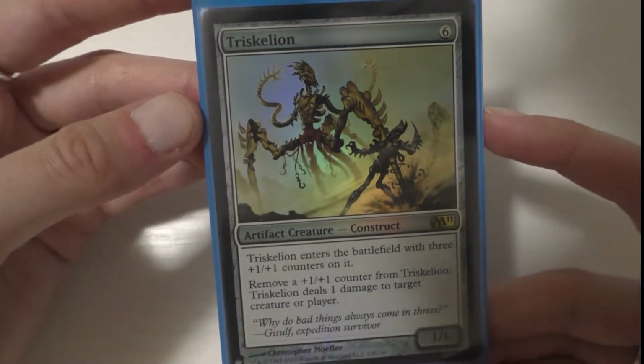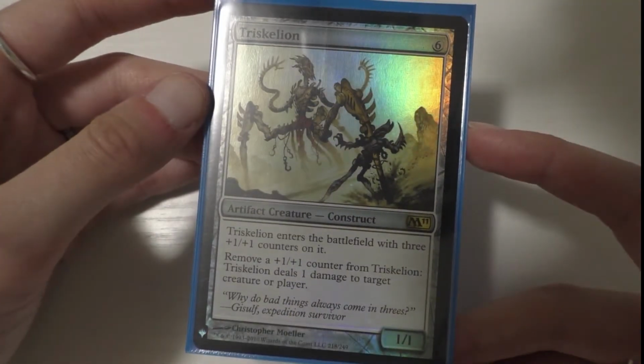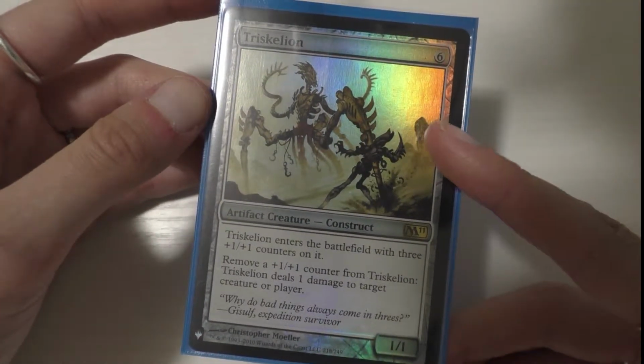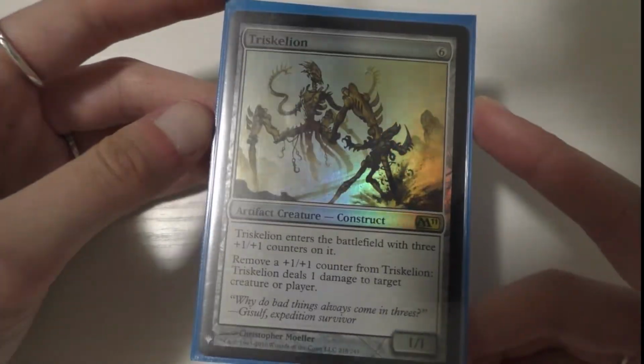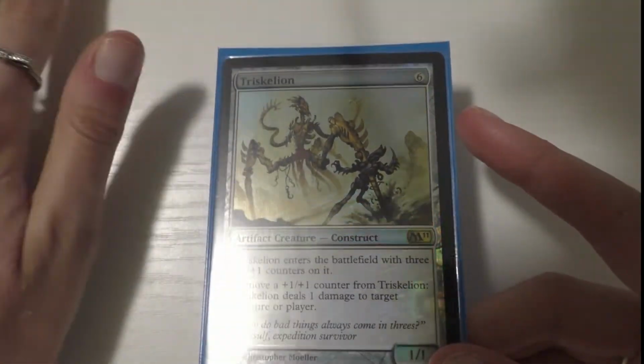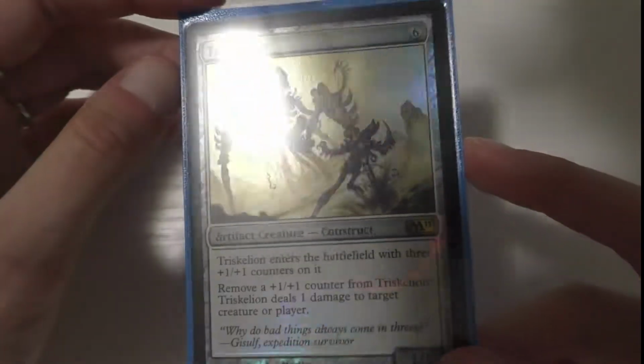And then I got a foil Triskelion, which is actually part of the combo with Mikaeus, which is an infinite combo in the deck that I have. So I don't always run infinite combos, and I don't run them in all my decks, but I do occasionally like to do it, and I have it in that deck. Just, you know, just in case.